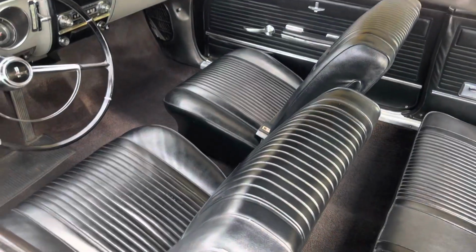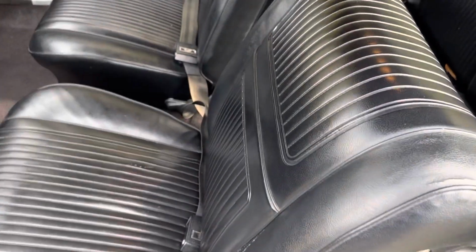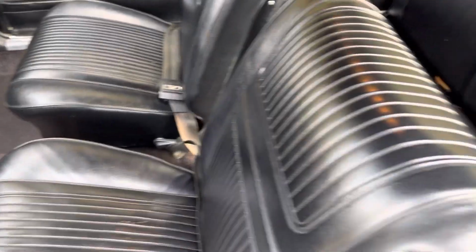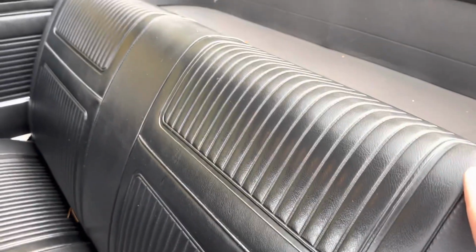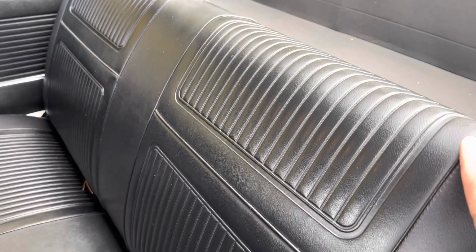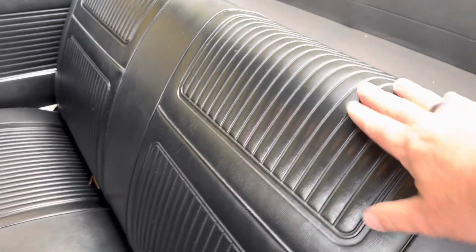Beautiful original interior on this car. This car has not been restored inside. Those are original seat covers. It's got front seat belts. The original back seat, the original carpeting is in great condition. The package tray in the back. This back seat does fold down, which was standard on the Monza, to give you some extra cargo room for those weekends away. Beautiful seat covers.